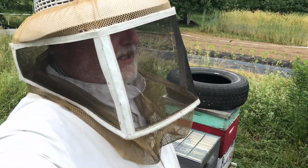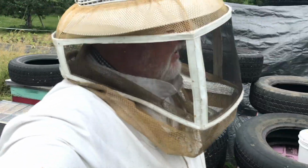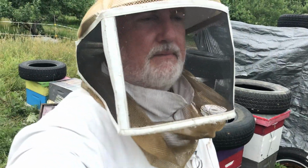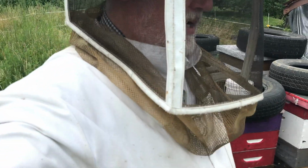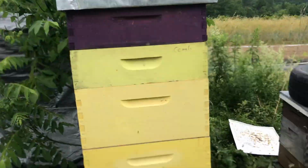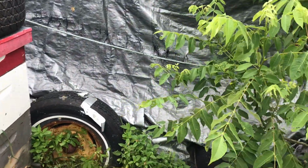So fairly routine at the moment in terms of about half these hives require a honey super. The other half have a little way to go before they're ready for one. Now I've got a couple of nucs here which need to be rehoused. These are from those Towers of Queens.